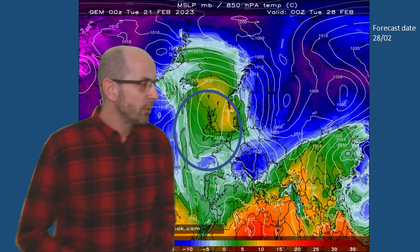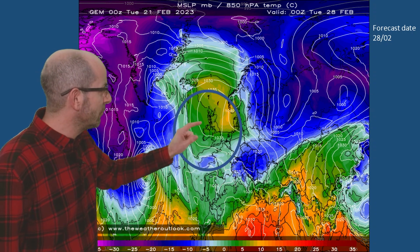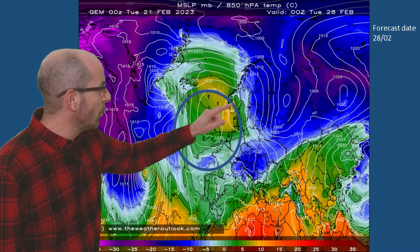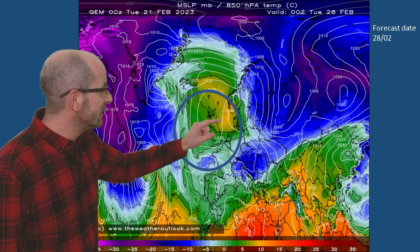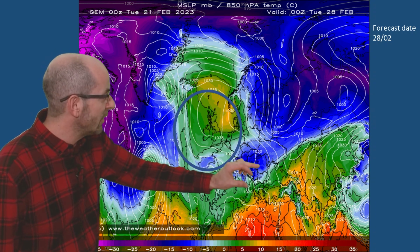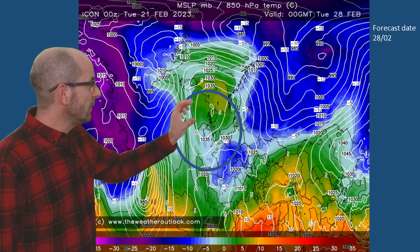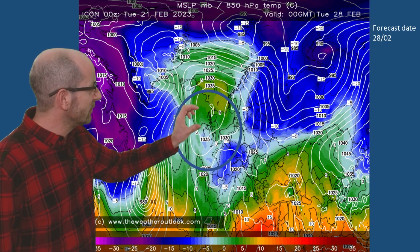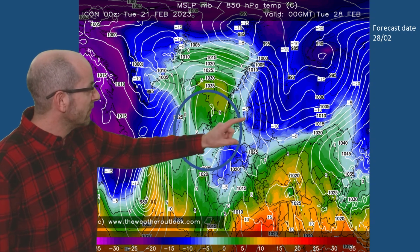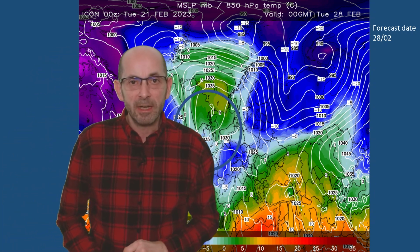The Canadian model at the same time, the high pressure a tad further south and some relatively warm or even quite warm air sitting underneath it. The cold stuff much further east and moving southwards there, but well to the east of the United Kingdom. The German ICON model, high pressure here, similar I think to the GFS, the cold air perhaps a little bit closer to the UK than the Canadian.